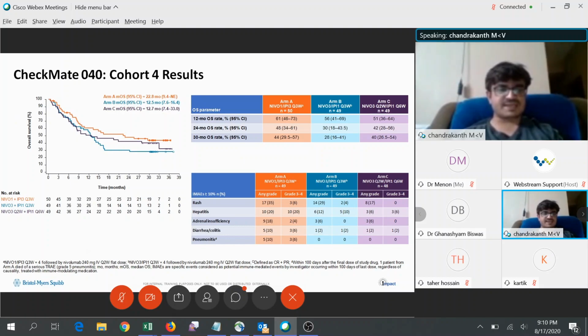So this indicates that using ipilimumab 3 milligram per kg does benefit in terms of better overall survival, with an increase in toxicity, especially diarrhea and colitis, and you can even see the hepatitis, the adrenal insufficiency, and the rash. So all are a little higher with nivolumab-ipilimumab, especially when ipilimumab is 3 milligram per kg.